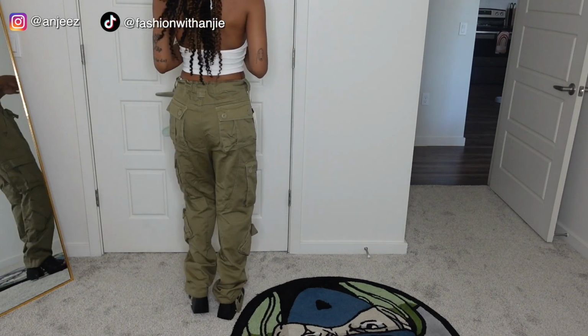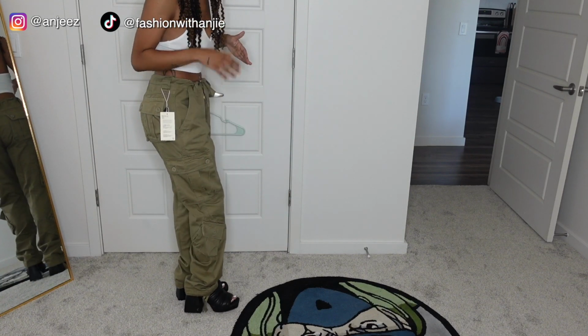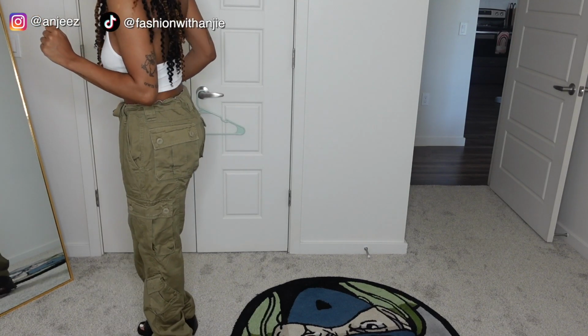I don't even know if you guys can see the shoes. But yeah, they're not doing what I want them to do. They look how they should look, and this is how I envision a cute platform sandal. But it's a no for me. They just don't fit how I want them to fit.